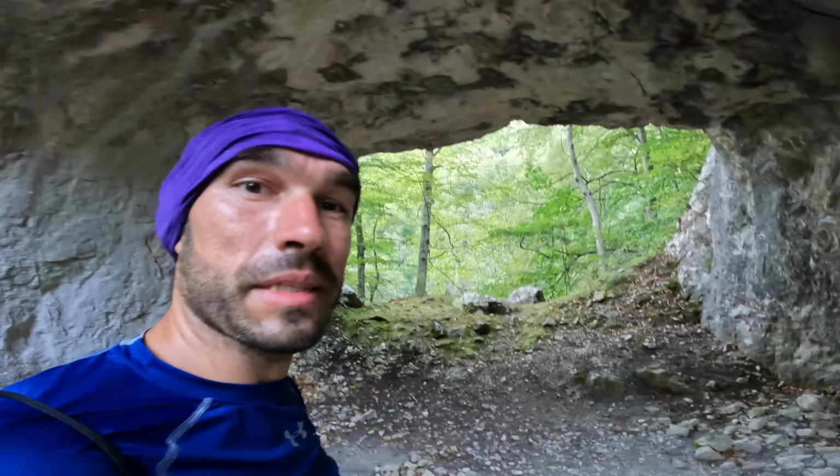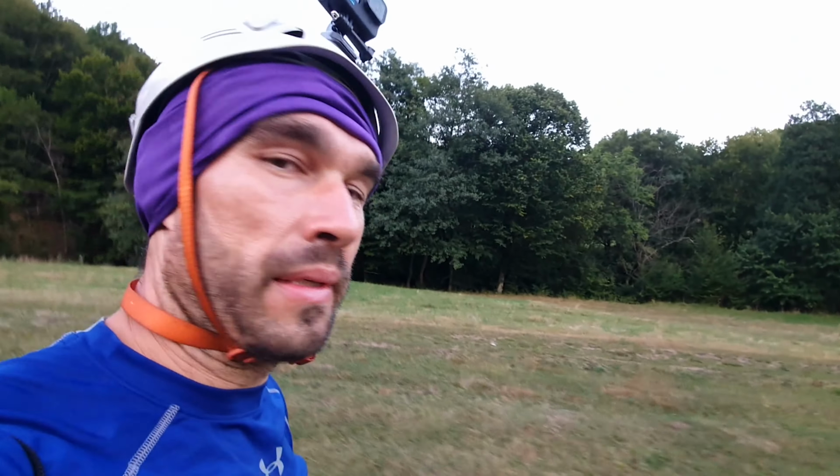So, if you have no tent, you can easily sleep here, in this amazing place. Rain cover, animal protection, it's warm here, no wind, everything you need. A man's cave. So guys, this is all, end of our day.